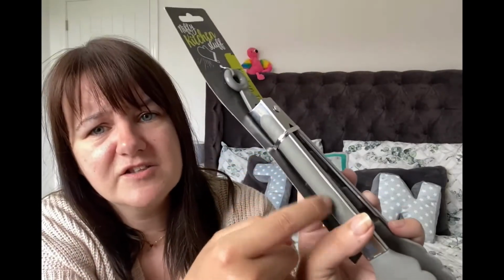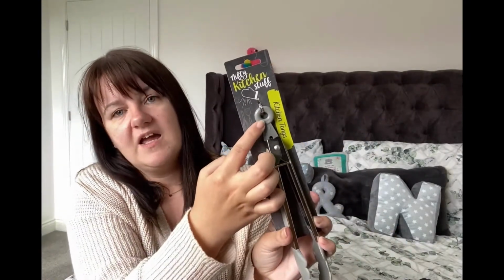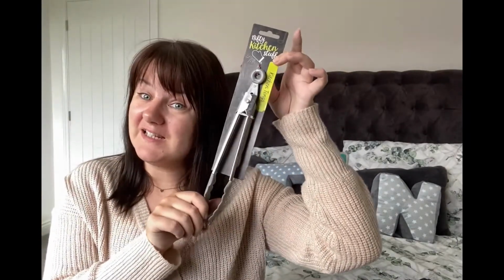And then you've got this nice grey bit, so you've got the silicone bit each side to give you that grip. You can obviously hook it onto the side that has them hooks. It's just plastic on the bottom, but yeah, I thought I'd give that a go, and we'll see how we get on with that utensil now.